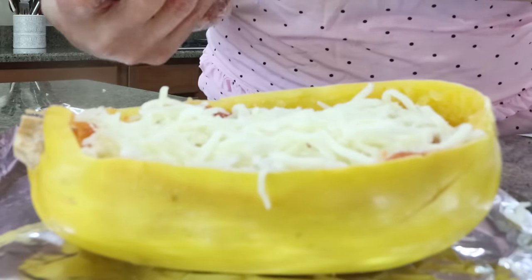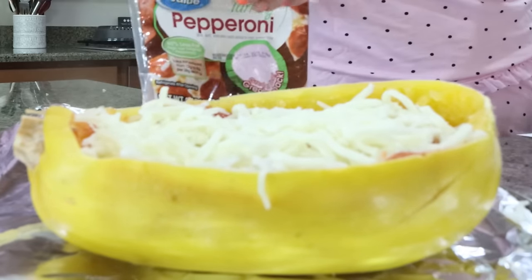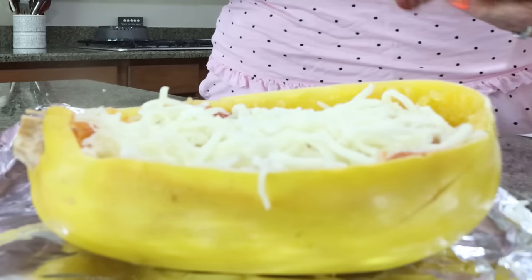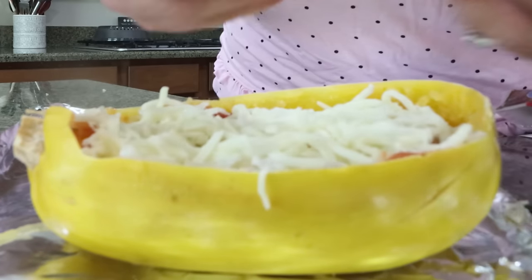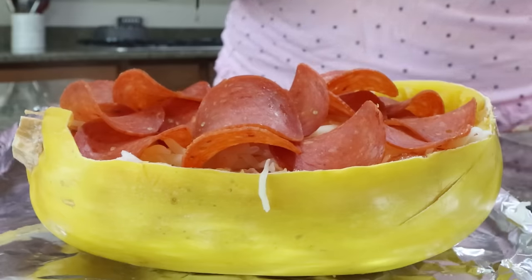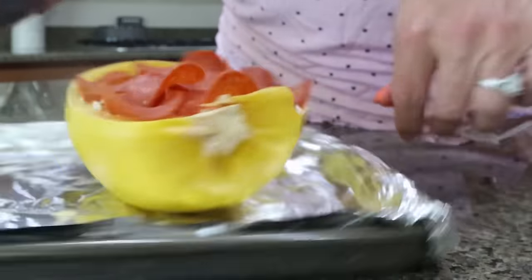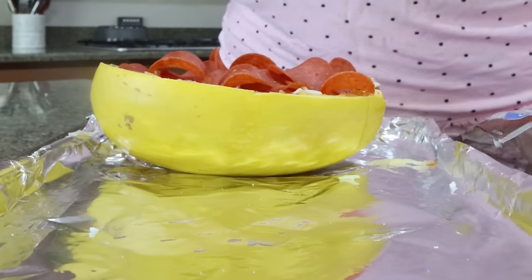I'm going to do one serving of pepperoni, and a serving of this particular one is 18 slices. So I just count out 18 slices. All right, 18 slices. Now let me go ahead and pull the other spaghetti squash out of the oven and we'll put that one together for Troy.